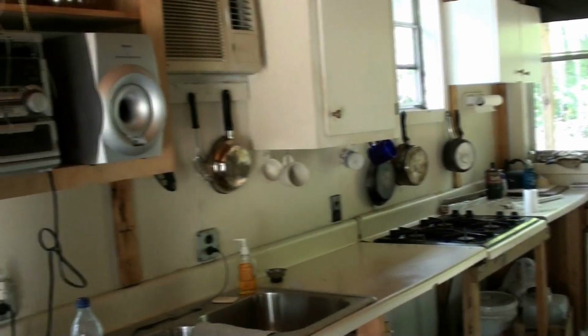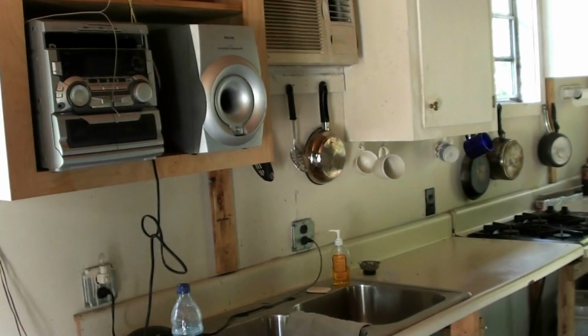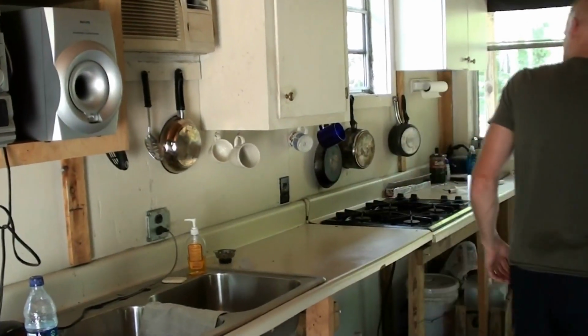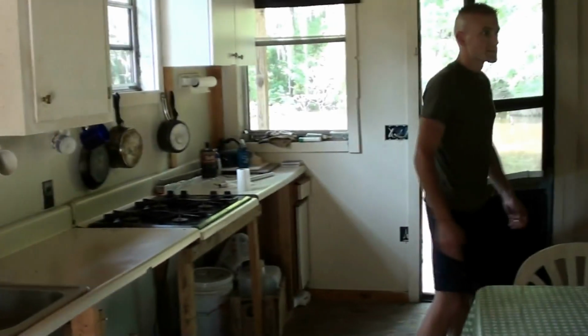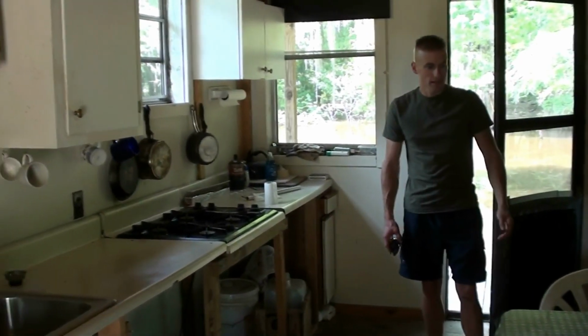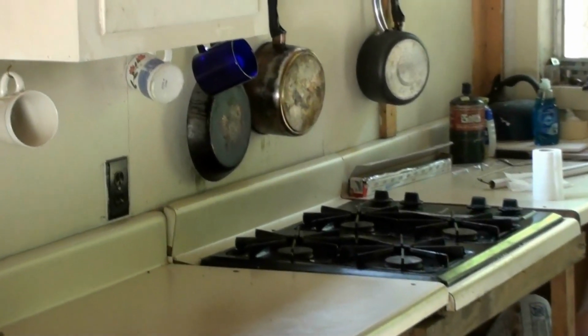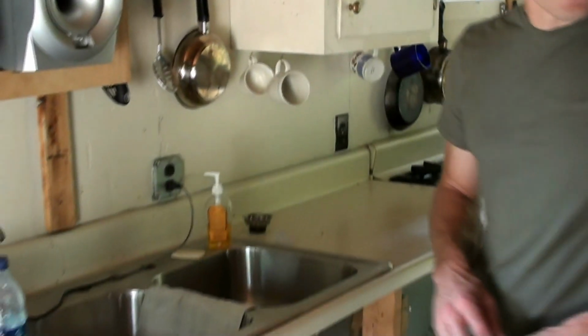We have all of life's amenities here. We have an air conditioner, a stereo, a sink, a gas stove top. We can sleep 7. We have a table that seats 2 with some extra chairs outside. Crab traps, as you saw up on the roof. Tackle box here. We have it all here at the Sanctuary.